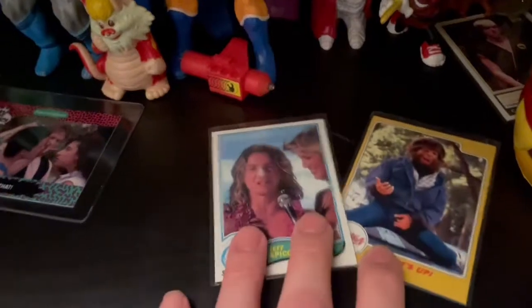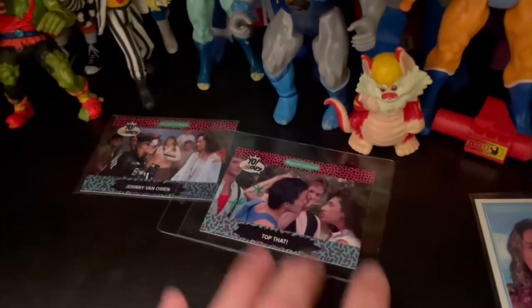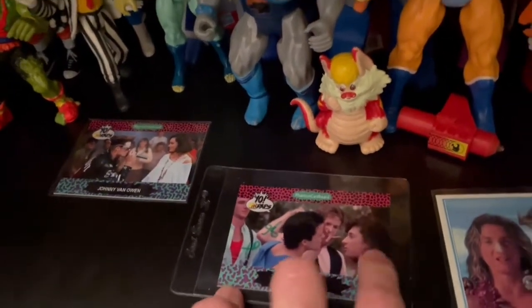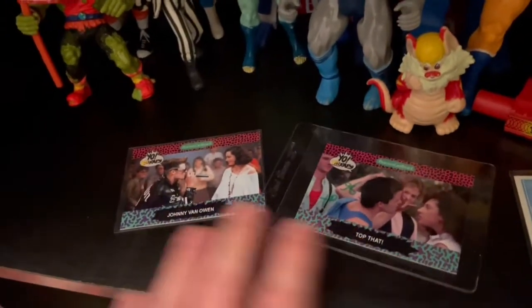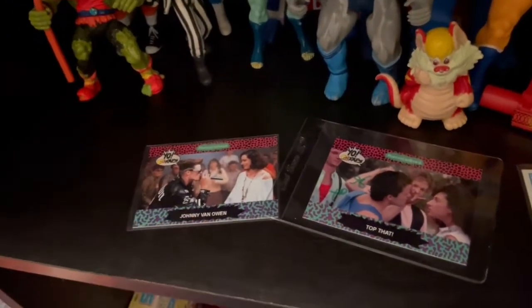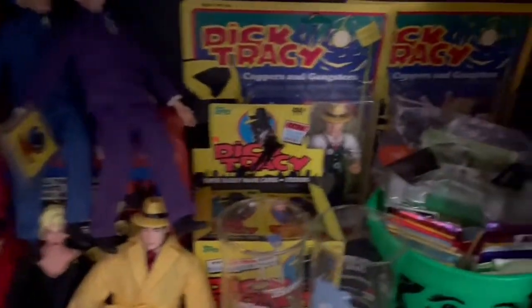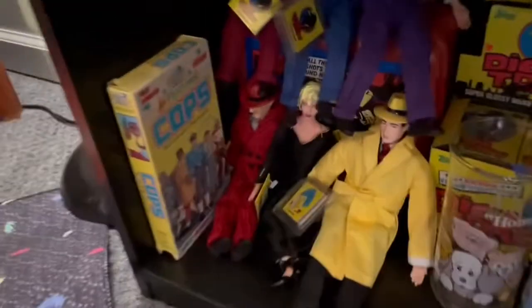Some cool, actually custom trading cards from Phantom Cardboard on Instagram. Got this Top That custom card from Teen Witch, signed by Mandy here. Got a Vanilla Ice, Drop That Zero, Get With a Hero custom trading card. Some Dick Tracy memorabilia, a couple of figures, trading cards, the Six Applause, soft dolls, VHS tape, a cop.